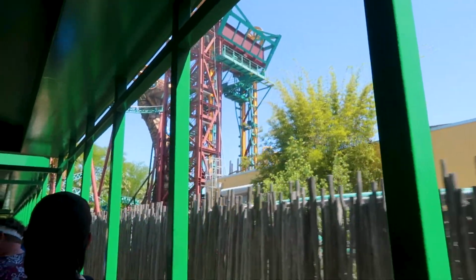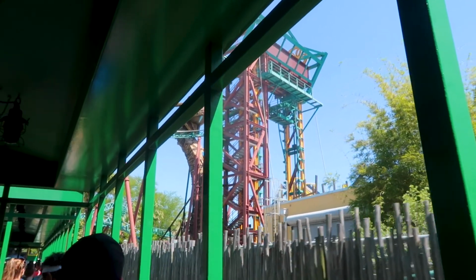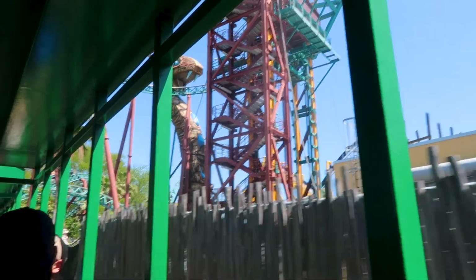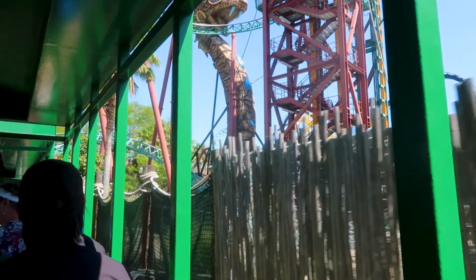Express takes you up 70 It is a family friendly ride, as it does not have any dive drops, and it does not go upside down.